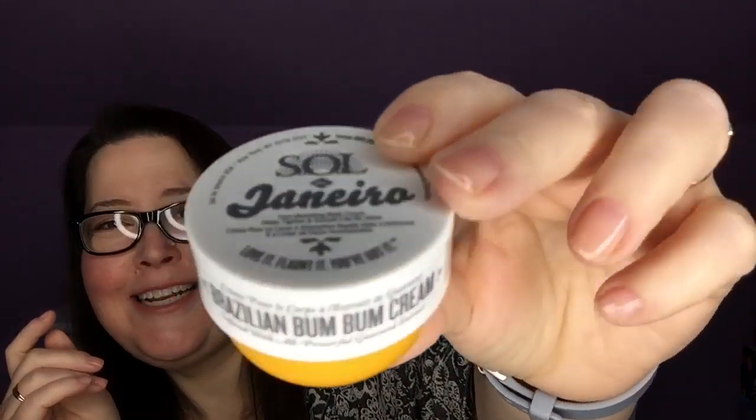All right. Oh, how cute is he? It's a tiny little Sol de Janeiro Boom Boom Cream. So cute, guys. I actually have a couple of these big ones working, so I will set this aside too. It is 0.84 fluid ounces. I still think that's considered like their smallest size or their large sample. We'll see what it says.